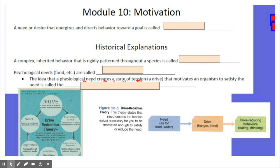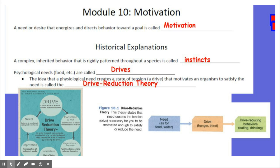A need or a desire that energizes or directs behavior towards a goal is called motivation. And there are some historical explanations for this. A complex inherited behavior that is rigidly patterned throughout a species is called an instinct. And physiological needs such as food and so on are called drives. The idea that a physiological need creates a state of tension, or a drive, that motivates an organism to satisfy that need is known as the drive reduction theory.